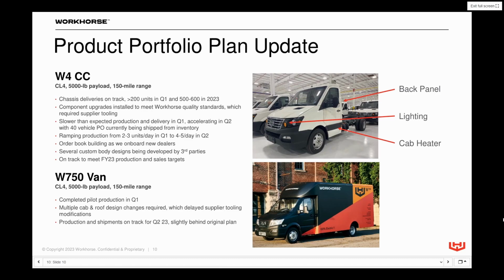These upgrades took longer than expected to work through, as we experienced delivery issues on a few key components, tied primarily to tooling and production ramp-up of a handful of parts, specifically related to light bezels, cab heaters, back panel covers, and liners. As a result of these specific parts issues, we were only able to deliver 10 trucks during the first quarter. However, we expeditiously resolved these issues, and the company is currently shipping an additional 40 W4CC trucks to fulfill a fully executed purchase order.